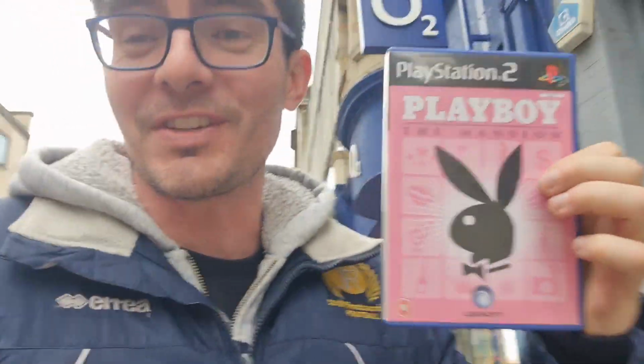And yes, I absolutely bought Playboy the Mansion for £5. Stick it up on eBay for a tenner plus post. It should sell pretty quick. I would show you the back of the box, right? But yeah, I don't think it would be suitable. I can't believe this is an actual thing. Hey, come to Newport, did not expect to be going on with Playboy the Mansion, that's for sure.